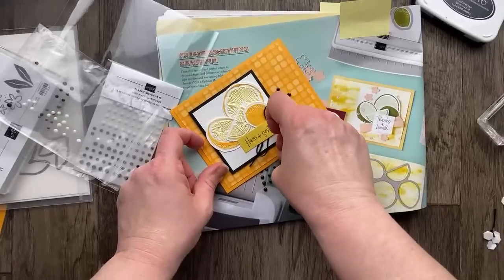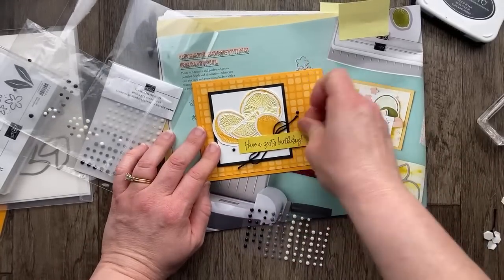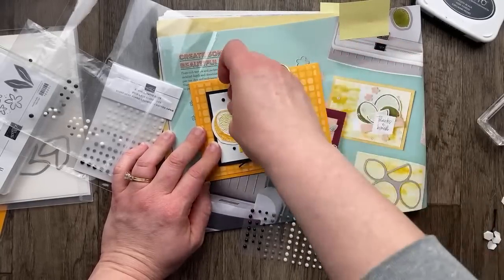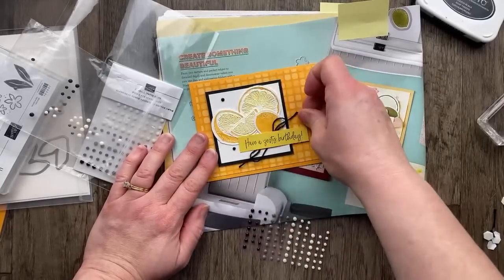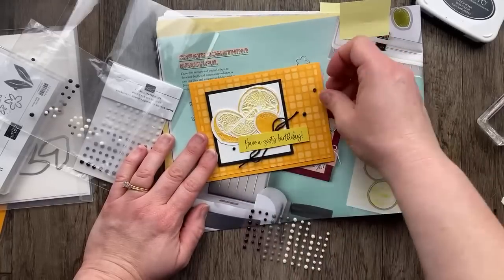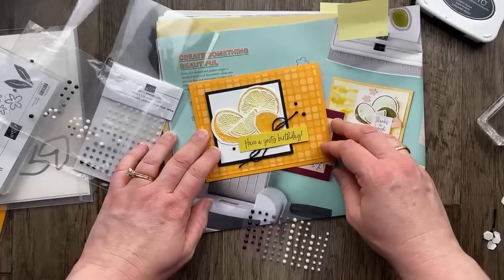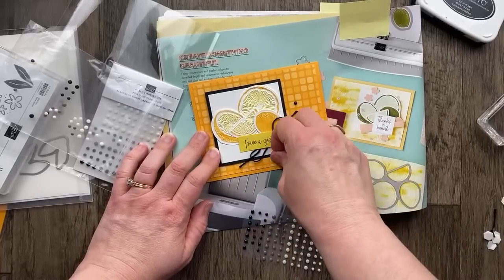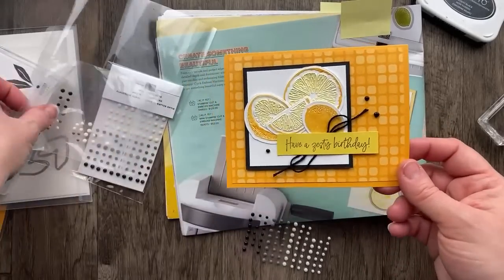I never know where to put that third one. I think I say that every time too. I did like them over here though. Over here. That's it right there. Oh my gosh.